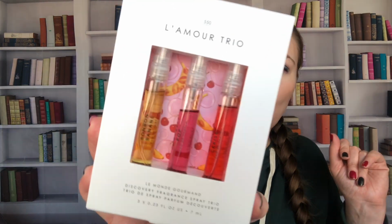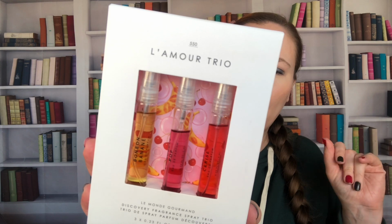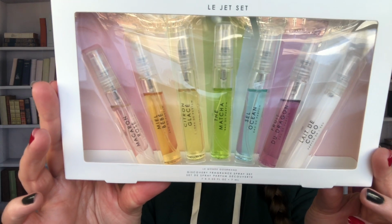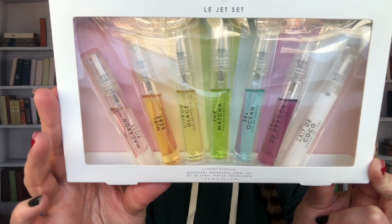I have this trio, L'amour Trio, with 3 scents in here: Bonbon Banane, Lait Bubble Pop, and Chérie Cerise. So we have cherry, bubblegum, and banana basically. Then we have this set here, which is Macaron Rose, Miel Bébé, Citron Glacé, Thé Matcha, Sel Océan, Fruit du Dragon, and Lait de Coco. So, a rose that's a macaron. I'm not sure what Miel Bébé is; I will be looking that up. Citron Glacé, a citrusy one. Thé Matcha, Sel Océan, so something oceany. Dragon fruit, obviously, and Lait de Coco. I do have a full size of Lait de Coco, so that is the only one I am familiar with.